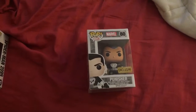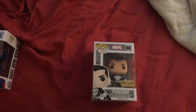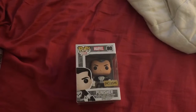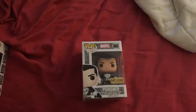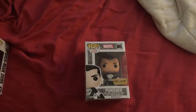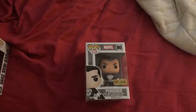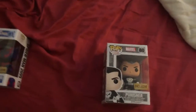And here's the second figure of the Walgreens exclusives. This is the Punisher, the one and only Frank Castle, who was played by Thomas Jane and Ray Stevenson in the movies. Everybody probably saw some version of it, either with Dolph Lundgren, Thomas Jane, or Ray Stevenson. They've all been kind of hit or miss, but if you like that type of character and that type of movie, they're pretty good. But I digress. Finally found this one as well.